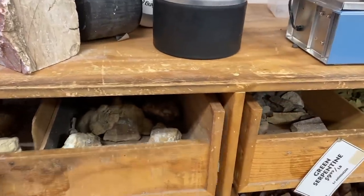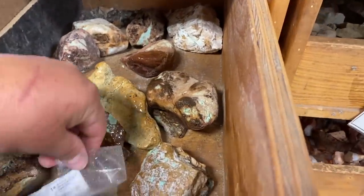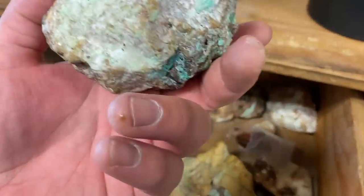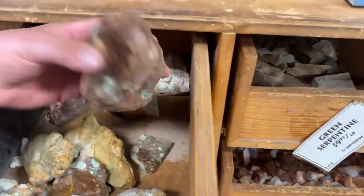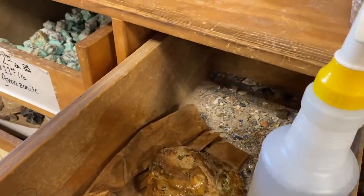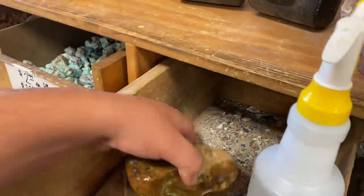Here's the spray bottle I've been looking for. Here's some more turquoise. This kind of looks like Manassa. Actually, I could smell it from here. I don't think it's turquoise. It's like a Crystal Cola. Crystal Cola is a distinct smell. It's definitely not even close to being the best way to tell, but now that I can smell it and get closer, I can definitely tell that it is not turquoise. So knowing the smell definitely helps.